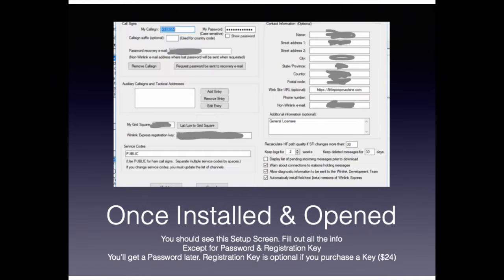Winlink is free to use. It's not a trial version. Use it as much as you want. You have access to all features and everything. The registration is completely optional. You just get a pop-up now and then that reminds you, hey, register and help support the Winlink network. Registration is $24.